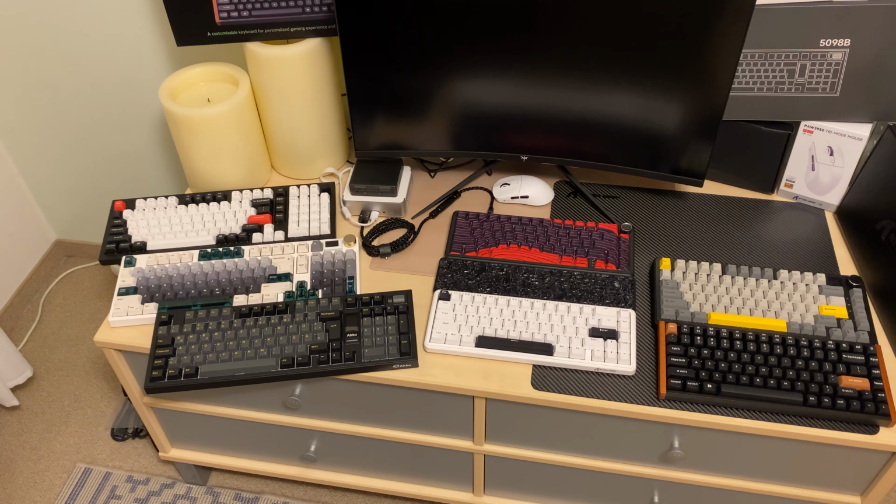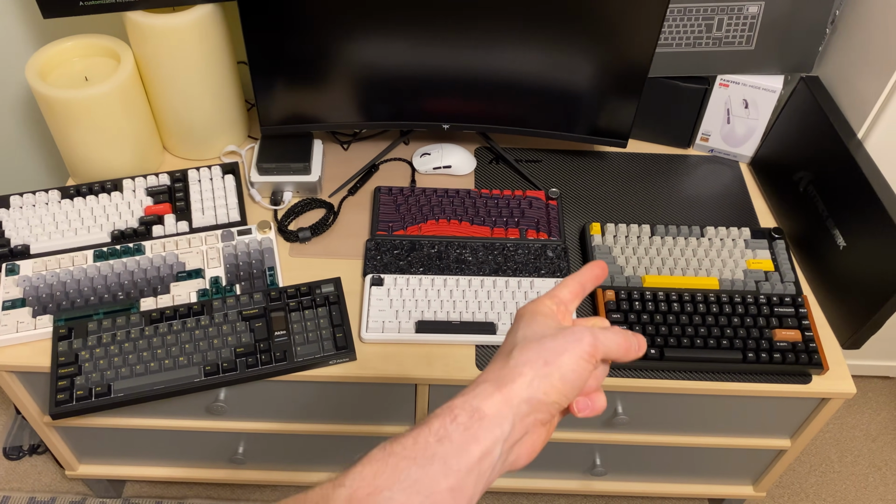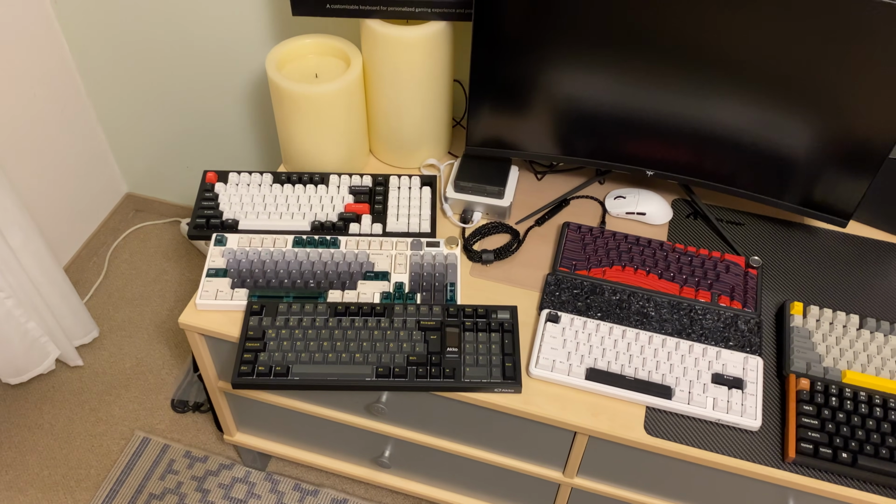So without further ado, let me show you the software as well as a typing test for each of these keyboards, starting from the smallest to the bigger ones and then to the largest ones.